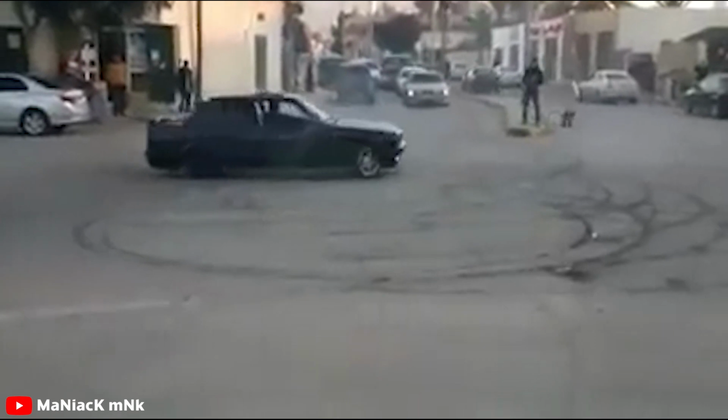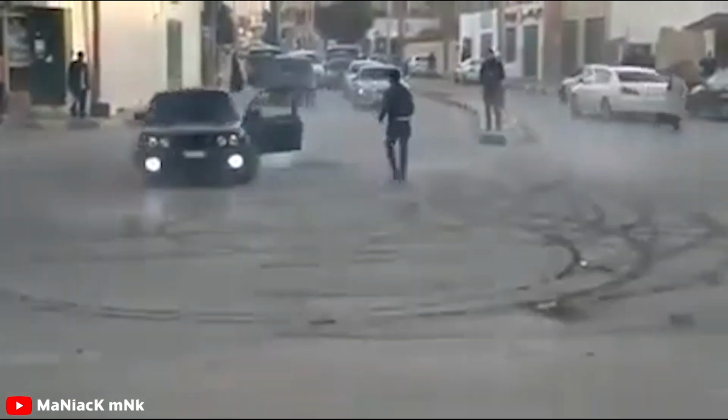BMW E30 continues to do donuts after the owner jumps out of the car.